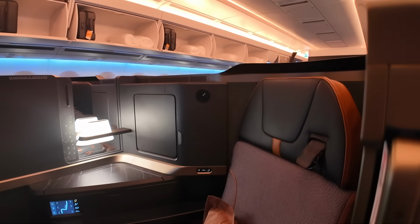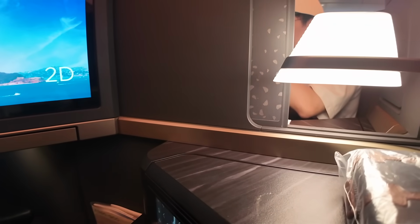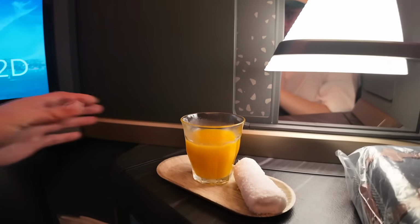It's so nice. Let me show you around. This is my seat. Wow, very nice and spacious. Look at what they brought us: some mango and pineapple juice and a hot towel. This is so good. It's like a tropical smoothie. It's literally like fresh mango and pineapple blended.